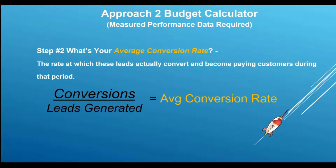The second number to determine is your average conversion rate. Once again, using that performance data, it's the rate at which these leads actually convert and become paying customers, right? The formula here is the number of conversions, aka paying customers, divided by the number of leads generated by the marketing, equals your average conversion rate. Actually, I misspoke on that. Your conversions really are only your paying customers. So it's the paying customers divided by the number of leads generated by the marketing to equal your average conversion rate.